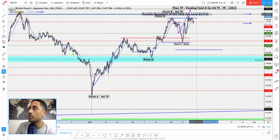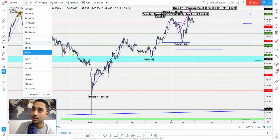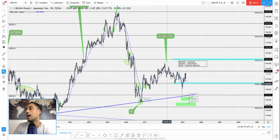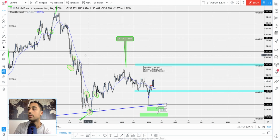So what we're looking at right now is GBPJPY. When it comes to GBPJPY, what I called a little while ago is the fact that we are at a level of resistance on the higher time frame. And for this level of resistance to continue, being the fact that for the last couple months, probably even longer than the last couple months.